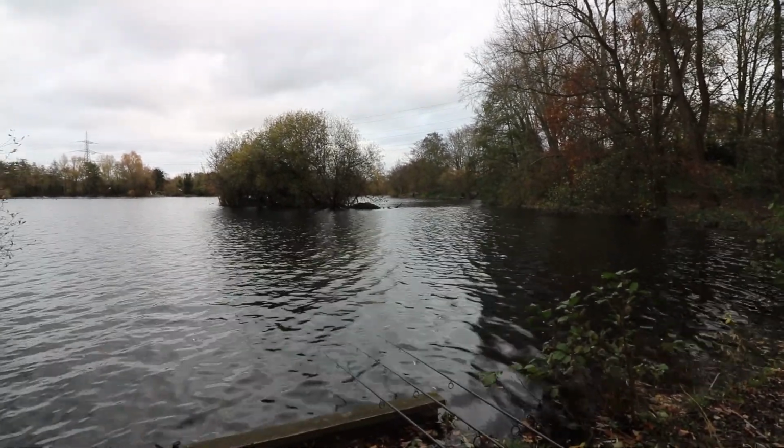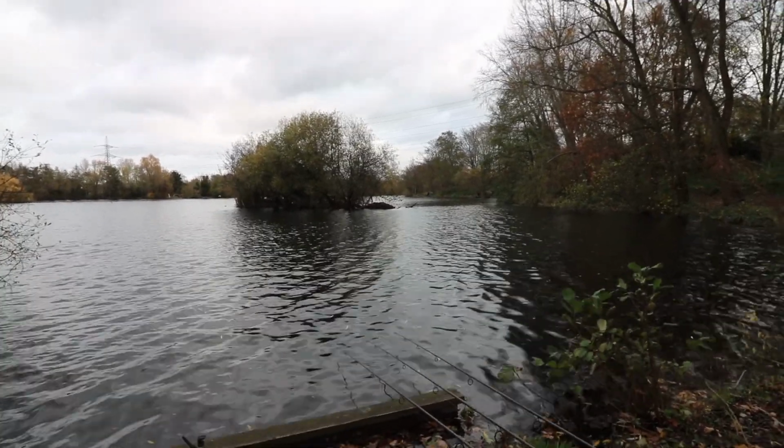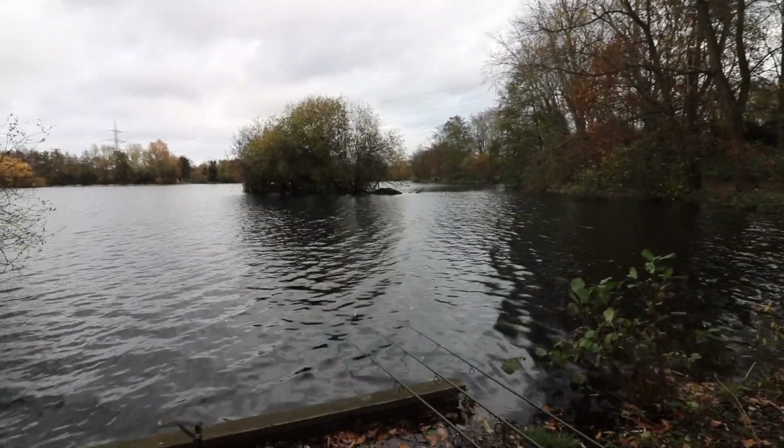So I'm going to start with getting the boat out with the deeper, try and find some spots. Get back to you as soon as.